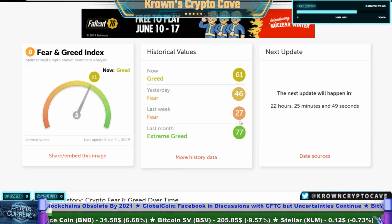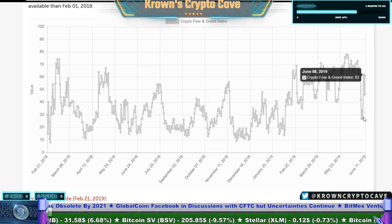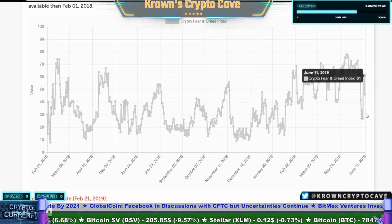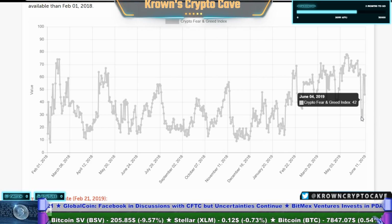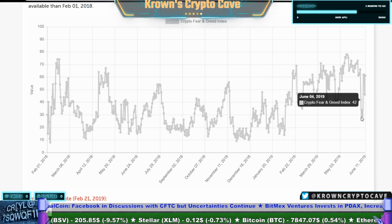Crypto Fear and Greed Index, we are at 61, but more importantly, we did get all the way down to about a 27 just a few days ago, and that should have been a very obvious signal to me. I wasn't watching this at the time, but looking back on it in hindsight, and this is a little bit of hindsight trading right here, that would have been a great signal.